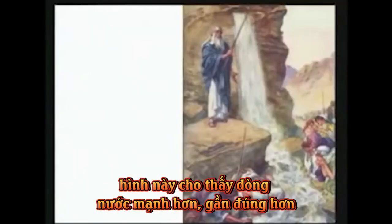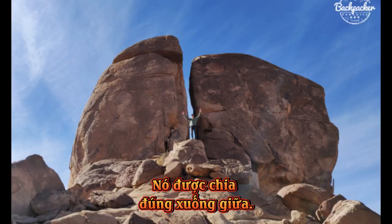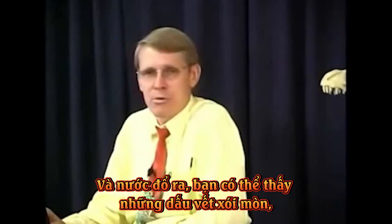This Bible picture shows a little bigger stream. Well, that's getting closer. Actually, this building is from a picture taken from a half mile away. This rock is as tall as a 5-story building. It is split right down the middle. Ron says this is the place, this is the rock that's split in half. And water came pouring out. You can see erosion marks.